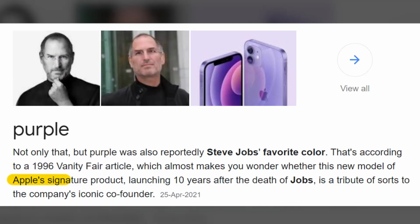Now, what happened is that Steve Jobs passed away in 2011, and it's been 10 years. We are in 2021 right now. So the theory says that Apple maybe wanted to give a tribute to Steve, and that's why they have introduced a purple color variant for iPhone 12 and iPhone 12 mini.